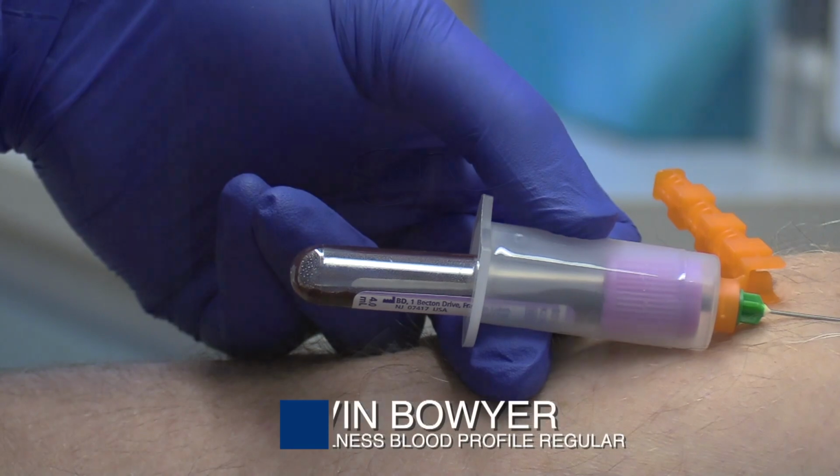I've reached an age that it's good to watch your blood levels, blood counts, and St. Mary's offers a real benefit to the community here. My doctor personally charges around $360 for this blood work. St. Mary's offers the same blood work for $35. What a wonderful benefit to the community.